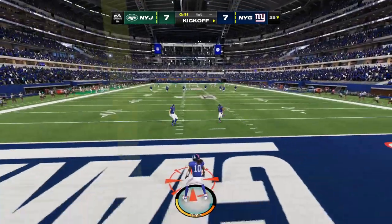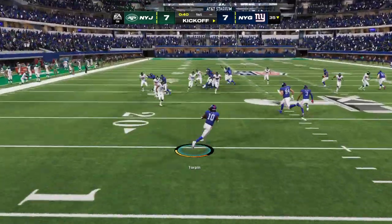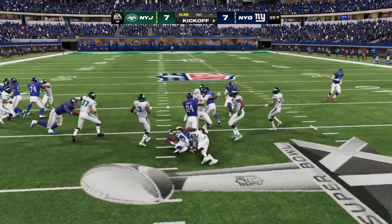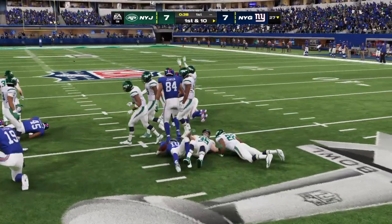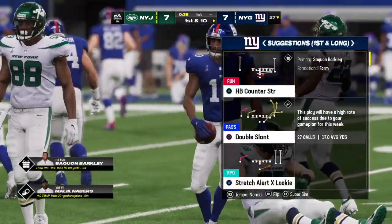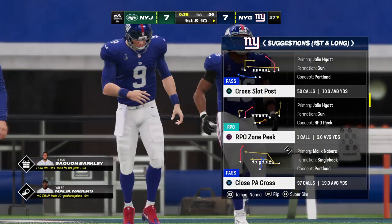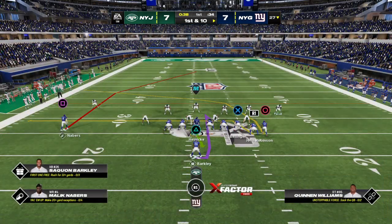Each team has scored. 7-7 here as the kick's away. They'll elect to bring it out here from the end zone. And he'll wind up getting a couple extra yards here for his trouble and bringing it out of the end zone as he's down at the 27. So the Giants getting the football back here for their 2nd drive.